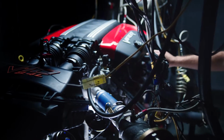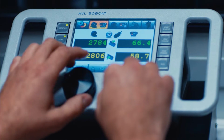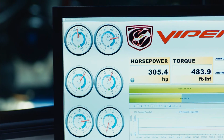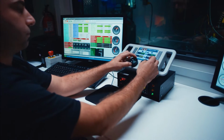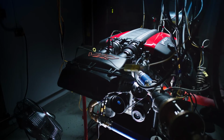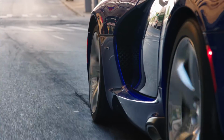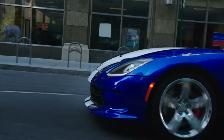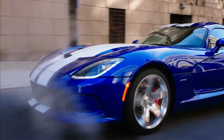The Dyno Cell 7, used exclusively to measure high horsepower engines. The team pushes the engine to redline, individually testing each Viper engine, ensuring it's ready for maximum output. With 645 horsepower and 600 pound-feet of torque, the new engine is a proven world beater.